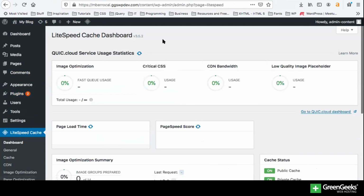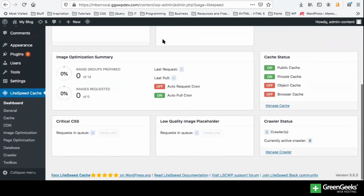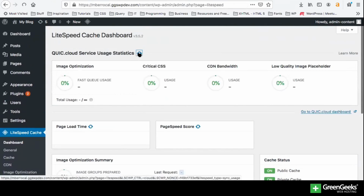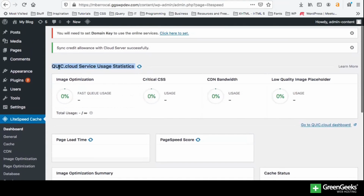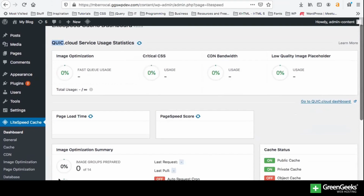The first thing, this is going to give us a dashboard of all the things that the cache has found. Right now, it hasn't found anything because we are just getting on the way. I do have to note that obviously LiteSpeed Cache has a cloud service where you can put files or assets in there using a CDN. We'll get to that in a minute, but part of their business is exactly that. They make business off people that actually use their CDN service.